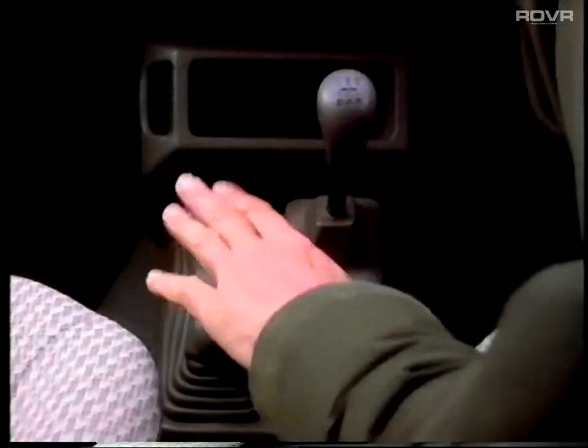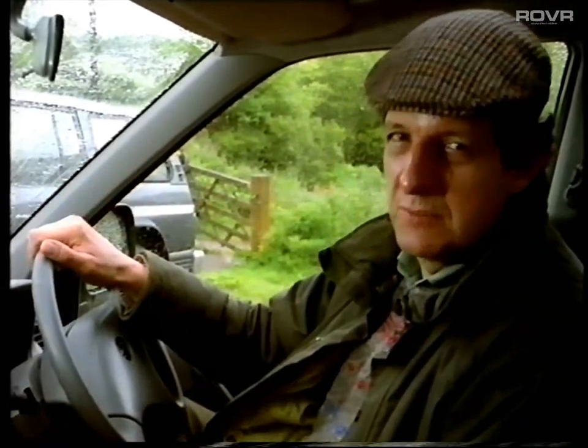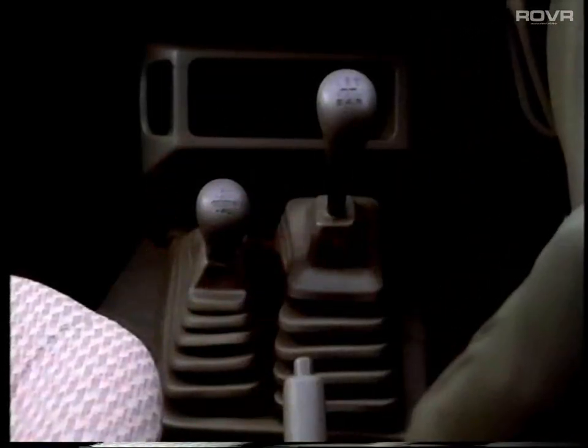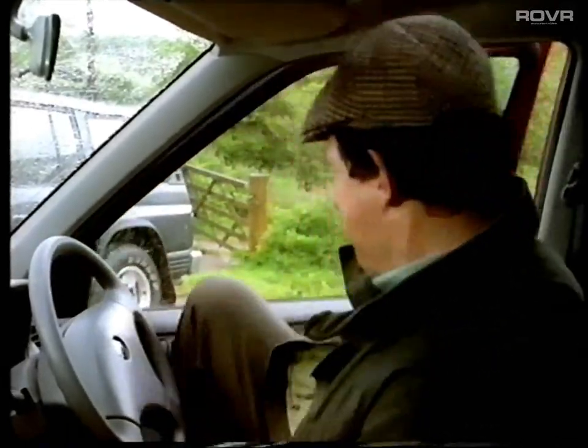You can shift from 2 to 4-wheel drive from either a stationary position or on the move at speeds up to 25 miles an hour. To minimize wear and tear, it's better to keep your speed as low as possible when making the change. When changing between high and low four-wheel drive ratios, though, you must always be stationary. Well, we're going to start off-road in the Patrol, so I'll go and join David now.